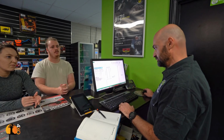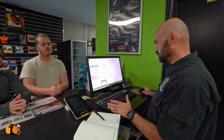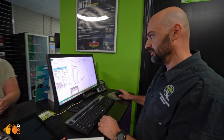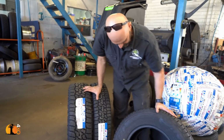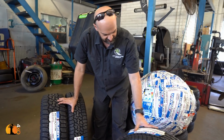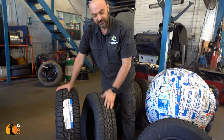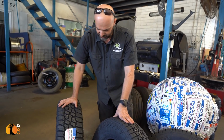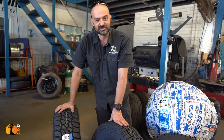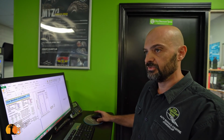Okay. As far as options go, the Falcon do a couple of different options. So we've got the highway terrain in the 2.25/70/16, and then we've got the AT3 in the 2.35/70/16. When changing sizes, we know the rim's okay, running a 6.5-inch rim, so both tyres will fit on the rim. It's more the clearance around the vehicle and around the tyres. So we can do a test fit with the bigger tyres, see if that works. If that doesn't work, then we can look at the smaller option.